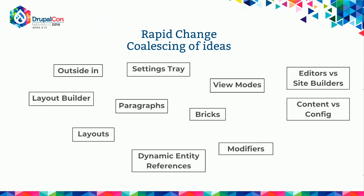When you look at Drupal these days, I see there's a rapid change going on in Drupal 8. Lots of amazing things are being added to Drupal 8 all the time. We have layouts, and we have the settings tray, and we've had a lot of developments going on in this area in Drupal core.